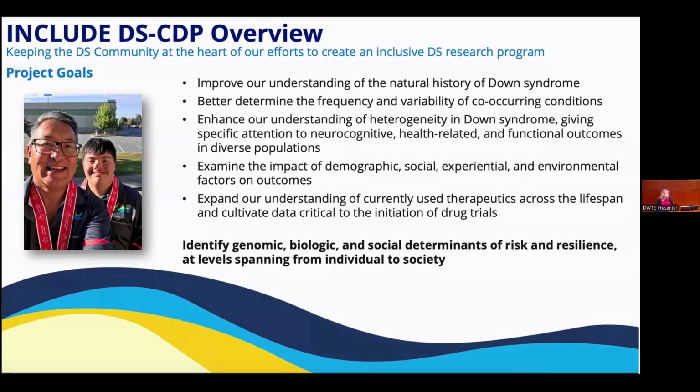So the idea behind this CDP, Down syndrome CDP, is to improve our understanding of the natural history of Down syndrome. So what does Down syndrome look like over time? What does it look like for babies? What does it look like for toddlers, school-age children, teens, young adults, older folks, just looking over time to better understand the frequency and variability of co-occurring conditions.